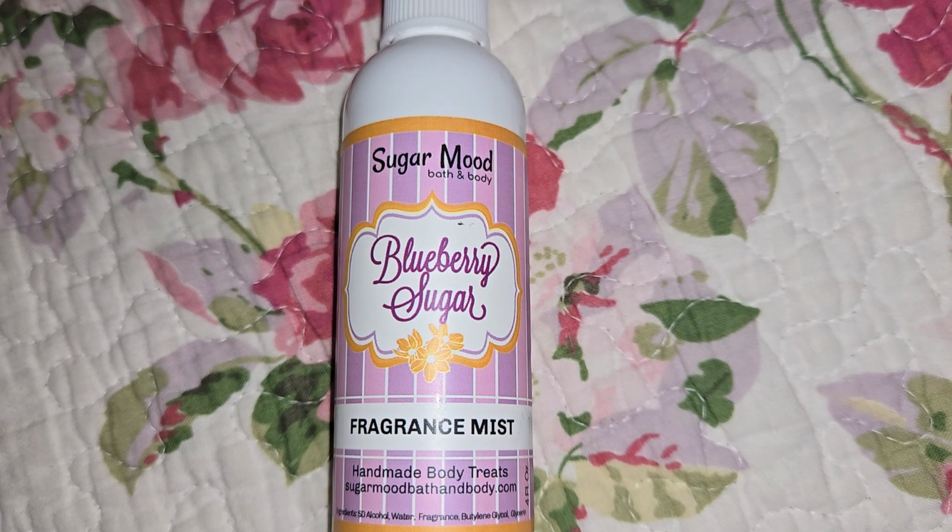At the 4 hour mark, I feel like it lasts about the same as the Snow Princess spray, but this one is a little bit stronger, or you don't need to be as close to wherever you sprayed yourself. For example, if I spray this on my wrist, I would have to be closer to smell Snow Princess than I would to smell blueberry sugar if I sprayed the same amount at the same time.